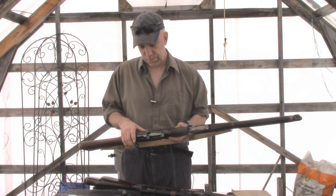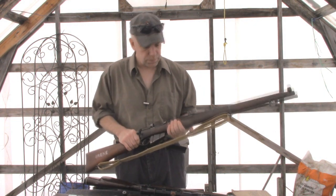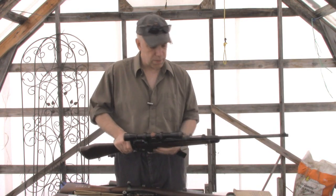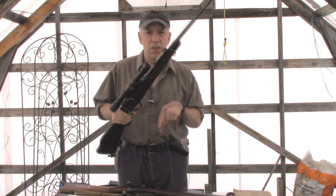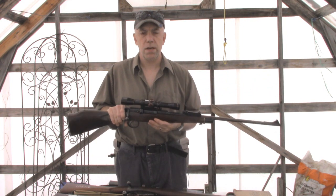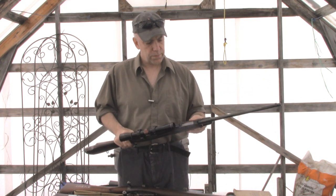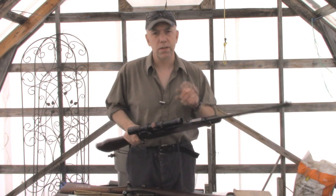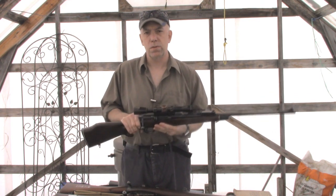And very fortunate to have this rifle. Now your rifle, which is probably a hunting rifle, probably looked like that once upon a time. And there are things that you can do if you want, to restore it to its original military condition. You can restore them if you want.